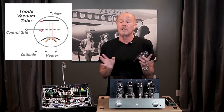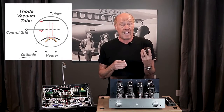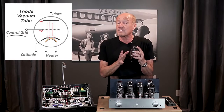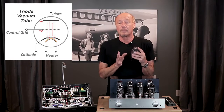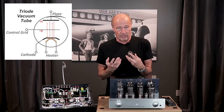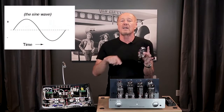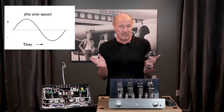So what's a triode? It simply means that there's three elements in the tube: the cathode that emits electrons, the control grid that regulates the flow of electrons, and the plate that attracts the electrons. Early radio sets operated in triode tubes single-ended, meaning the power tube operates both sides of the musical waveform, positive and negative. These are commonly called SET. Single-ended triode amps are still in existence today.